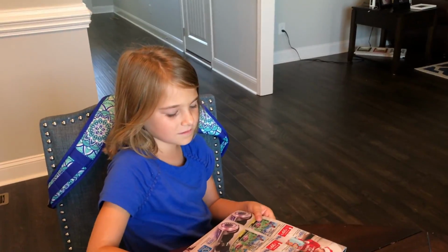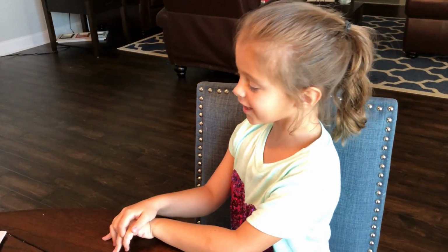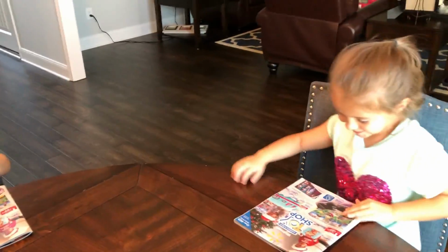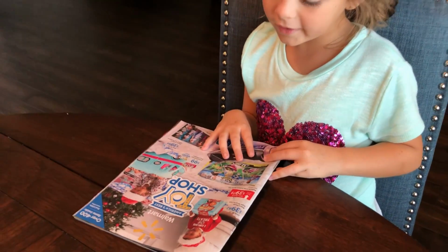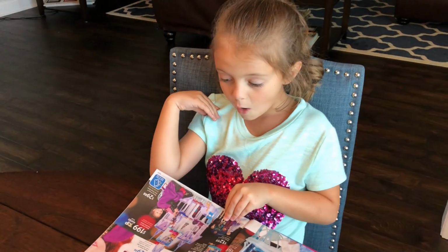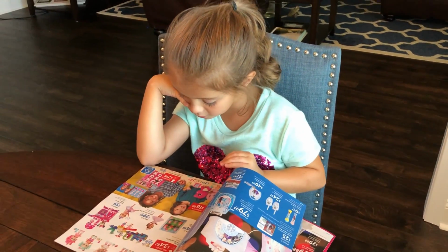What's here? It's the new Walmart toy catalog. That's awesome. I can't wait to see it. Here you go. One for me and one for you. It looks amazing. I love the new toys. Whoa! Look at all these toys.